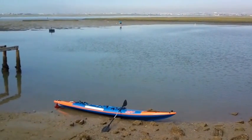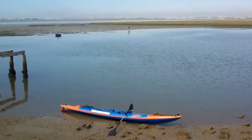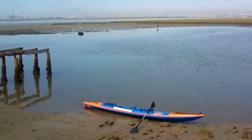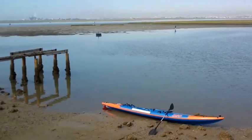And there's one heck of a long row ahead of me today. I'm going to head all the way up to Redhouse, 16 kilometers upriver. I'll be using a fair tide to boost my speed. Hopefully not take me more than 2 hours.